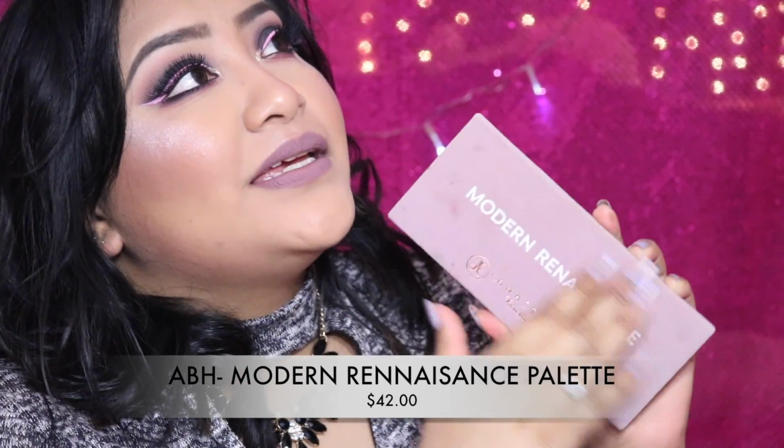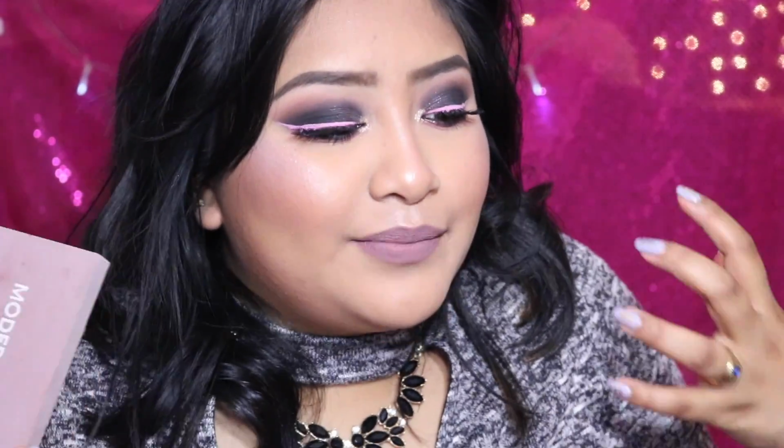When I got this baby and I started playing with it, I got so shook. I was shook. I was just like, how does a palette like this exist? How was I missing this palette in my whole life, even though obviously it came out last year? I'm just like, oh wow.